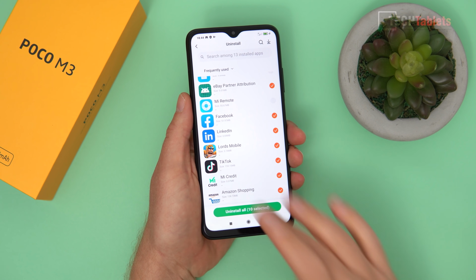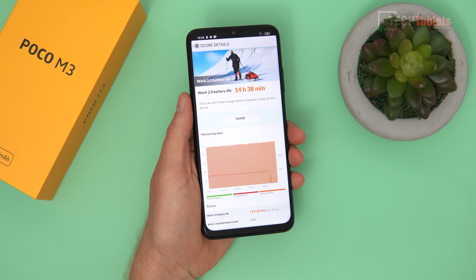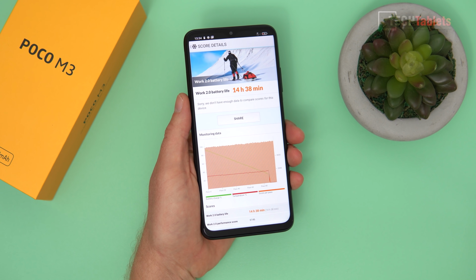But I'm reviewing out of the box here, and there we go, battery life. We've got a massive battery on here, and honestly, I think for the 6,000 milliamp hour battery, I expected a little bit more.